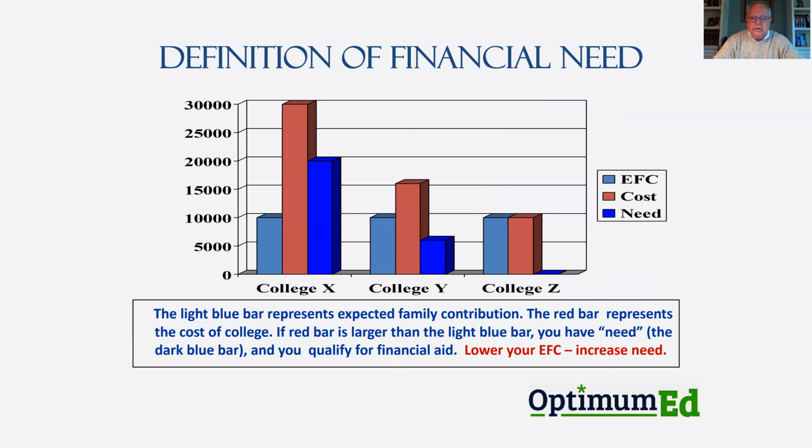And again, here's a visual demonstration of how you establish need. And you can see that it's not the EFC that changes, it's the cost of the school. The EFC is that light blue bar. So the EFC, once determined, does not change for the family, but the cost of the school changes, and that then drives the need up or down. I think that's pretty intuitive.